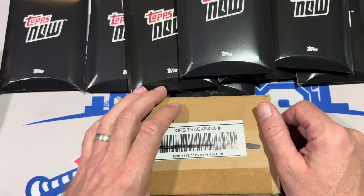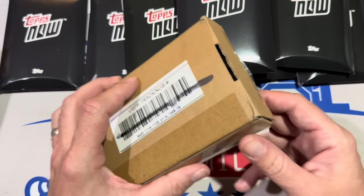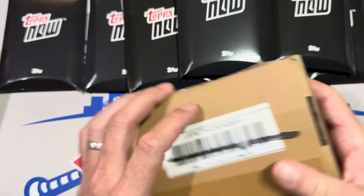So thank you very much for selling me all of your silver packs from your cases. I appreciate that, because I'm getting a little bit low here.